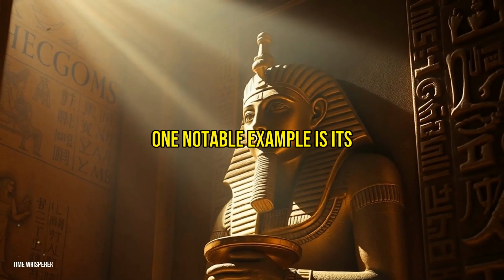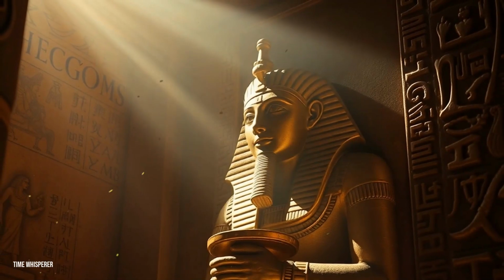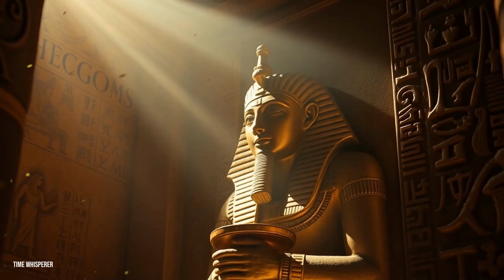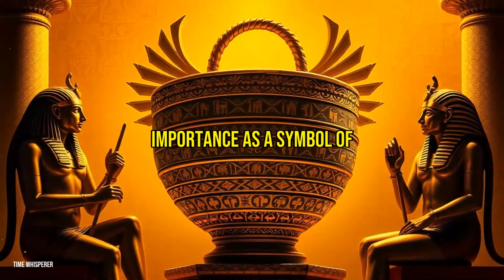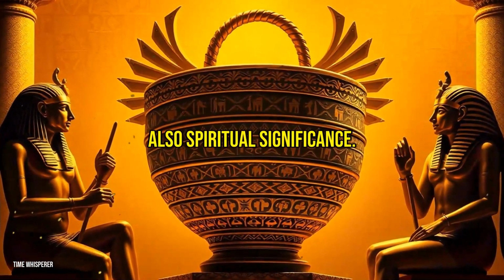One notable example is its presence in the cartouches that enclosed the names of kings, where it underscored their divine legitimacy and eternal legacy. The neb basket's recurring appearance in these contexts demonstrates its importance as a symbol of not just political power, but also spiritual significance.